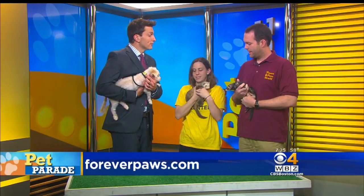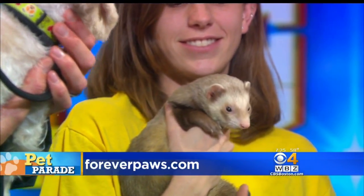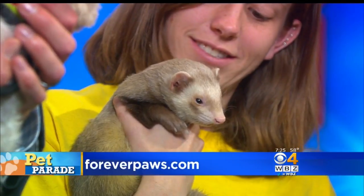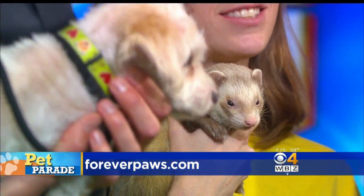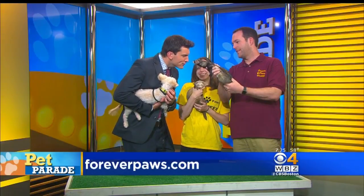Let's talk about these two over here. Who do we have? We have Hugo and Penelope. The ferrets joining us. Yep, they're adorable. They're totally handleable. They're 4 years old. I was going to say, not really squirming around as much as you see some ferrets you brought in before. These ones have been handled a lot, and they were actually given up because they didn't have time left to spend with them. Seemed to be nice and chill.